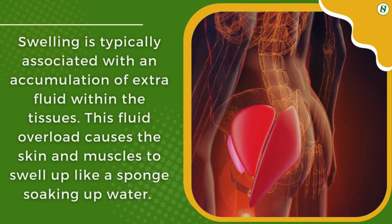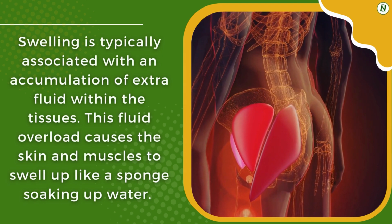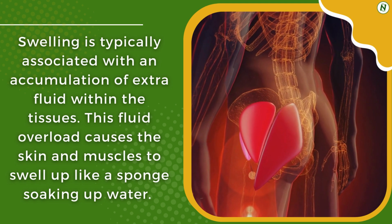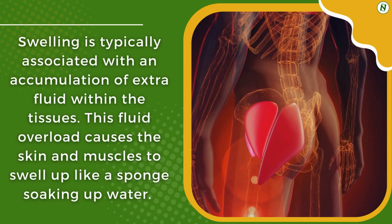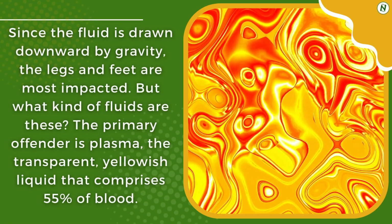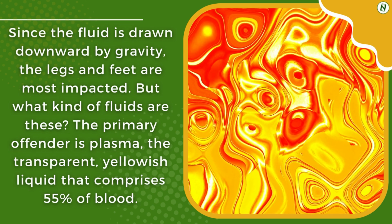Swelling is typically associated with an accumulation of extra fluid within the tissues. This fluid overload causes the skin and muscles to swell up like a sponge soaking up water. Since the fluid is drawn downward by gravity, the legs and feet are most impacted. But what kind of fluids are these?